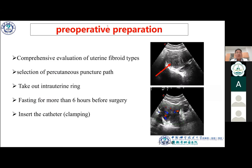The preoperative preparation. Confirm the uterine fibroid types, the relation of uterine fibroids and myoma to surrounding tissues and organs, selection of the puncture path, post test, take out the intrauterine ring, fasting for more than 6 hours before surgery.